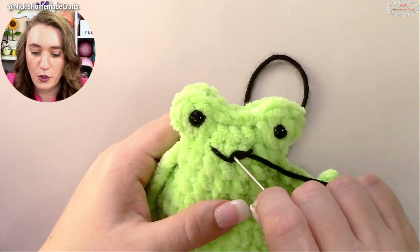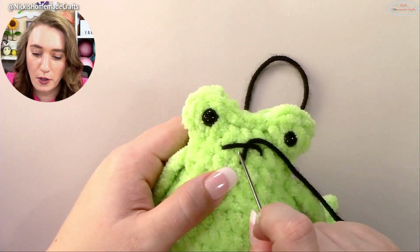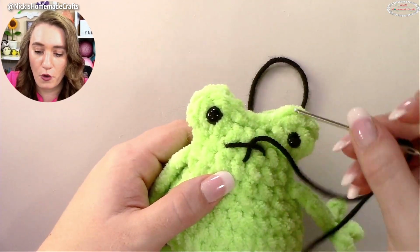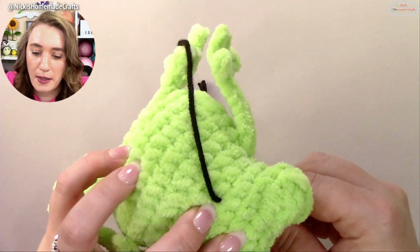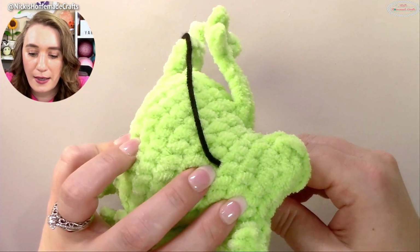And now I'm going to push it in the exact same spot where it came from. Do you see where it came from? So this is pushed underneath that loop, right? This one. And now it's kind of going over it, so it's almost like a loop. I'm going back in where it came from, and I'm going to come back out the exact same spot, not next to it or anything, exact same spot.